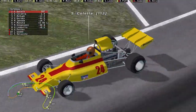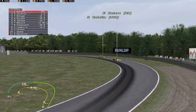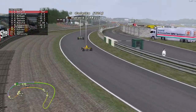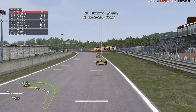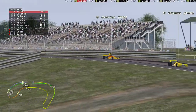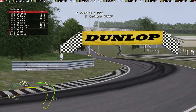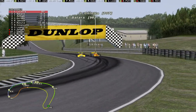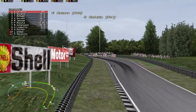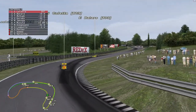I think Eddie's Batar has just won this race, given that mistake for Coletta. As there is a lockup for Batar, but it's not really going to do much there. The gap is close. Coletta, will he actually have a look with 6 to go now? 6 to go. Oh, and they made contact! Eddie's Batar, Stefano Coletta have made contact! And Coletta is back through into the lead of the race.